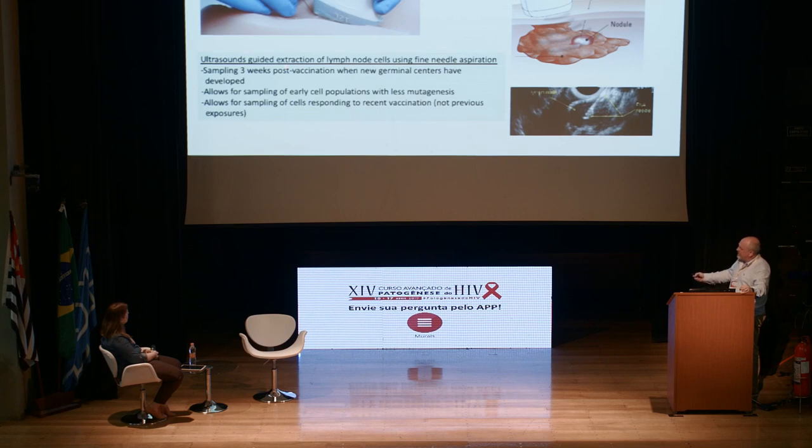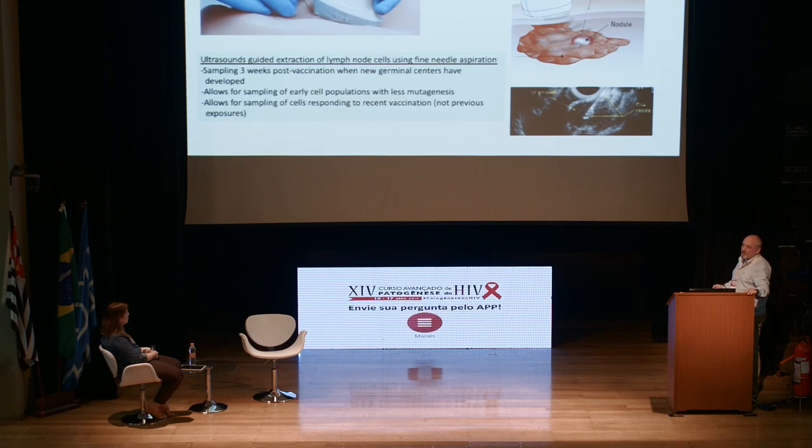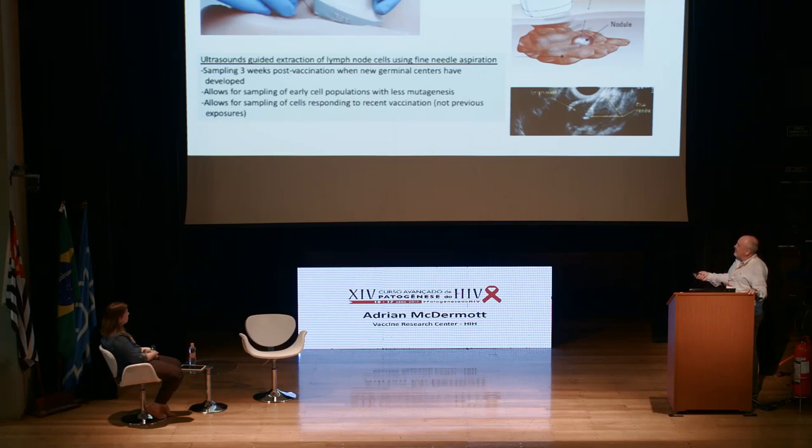This timing was developed by Shane Crotty and the monkey. It allows us for sampling of early cell populations with less mutagenesis. In other words, it gives us a bit of a pre-read on where the immune system's going with this particular immunogen. Allows for sampling of cells responding to recent vaccination and not previous exposures. Because the dogma is that if you're a memory B cell, you can re-enter the lymph node at any time. Gabriel Victora is finding that more naive B cells enter the lymph node than actually memory B cells. So this may go some way of proving that particular theory.